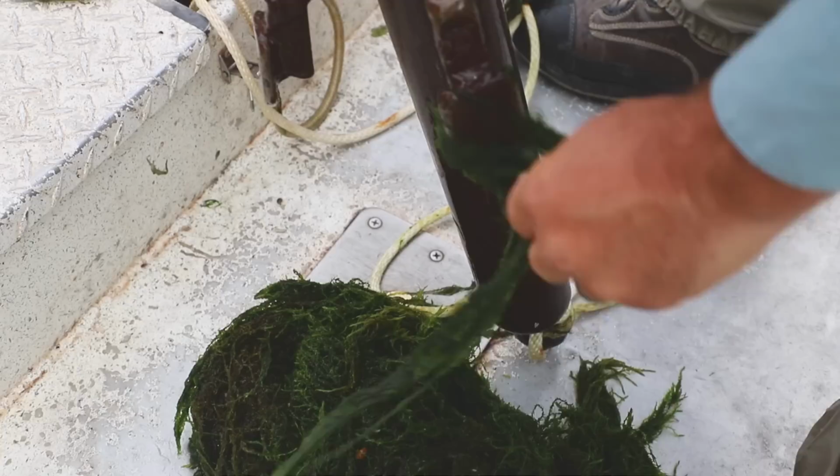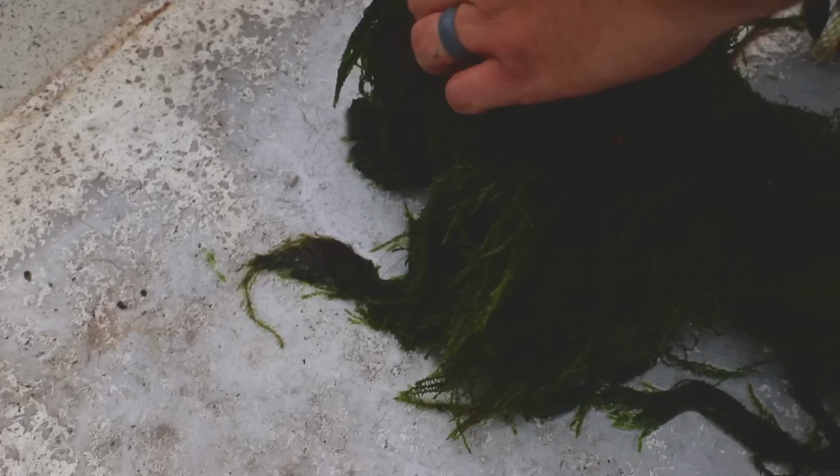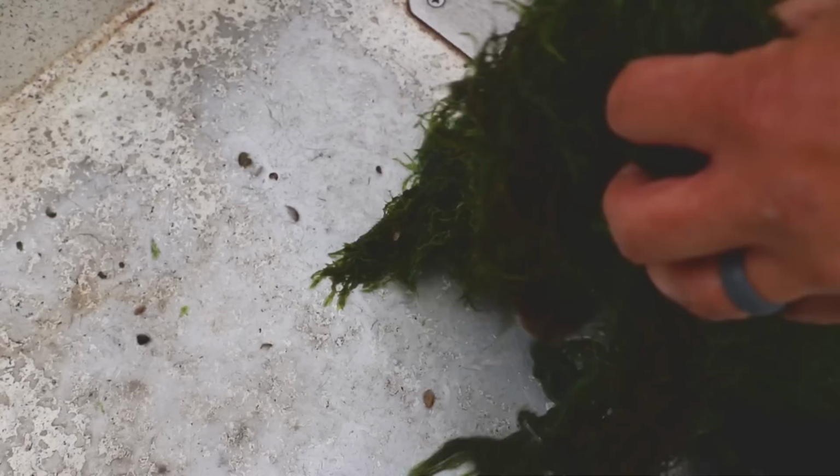All right, so there's a midge larvae, this guy here. And you can see all the scuds just going bonkers in that stuff there. Look at them all, see them? Oh, my gosh. It's just full of them, isn't it?